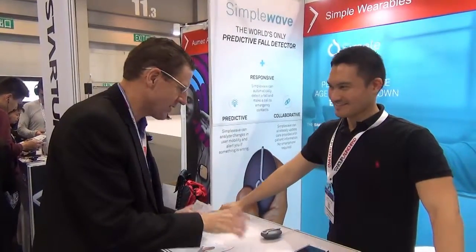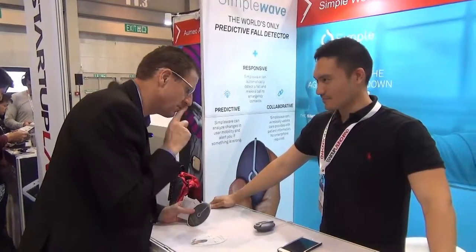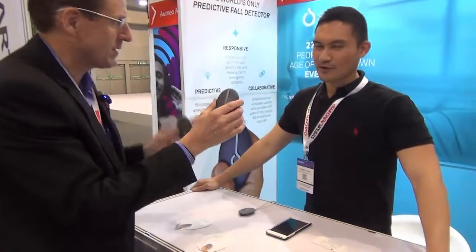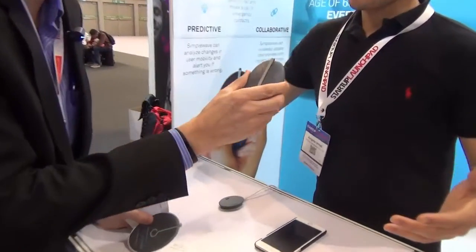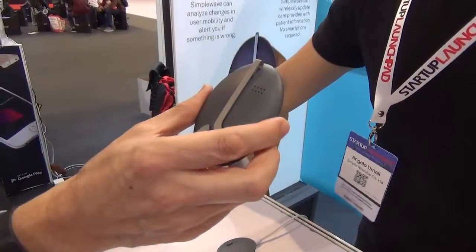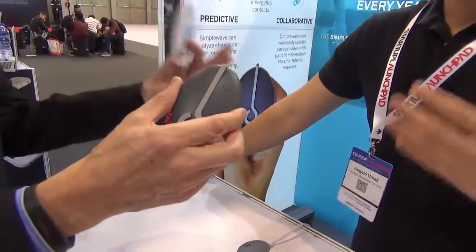Great to meet you, and you've got a very simple product here. Yes. It's this thing here, is that right? Yes. So this is for what market? It's a predictive fall detector. Right. So it's responsive. If you fall down, it automatically detects a fall and makes a call. Okay, so likely for aged care. Aged care and at-risk individuals.